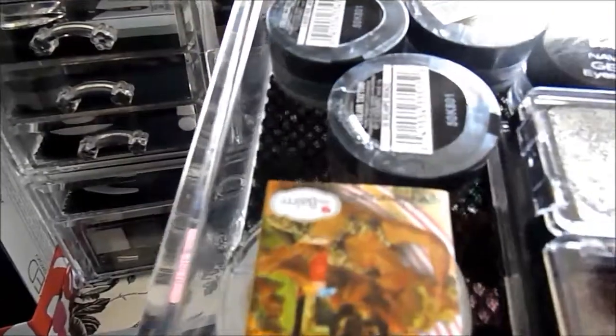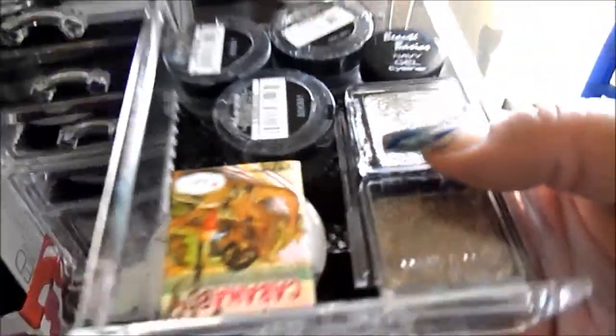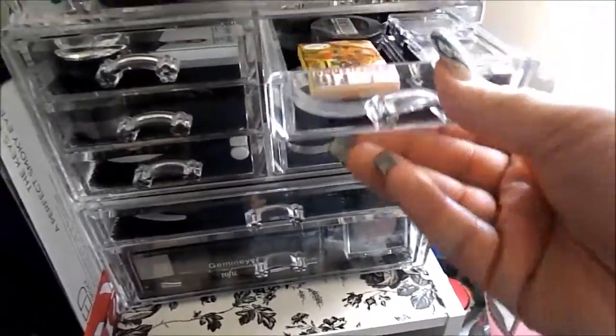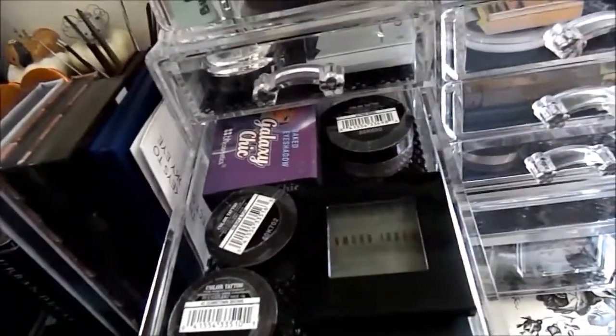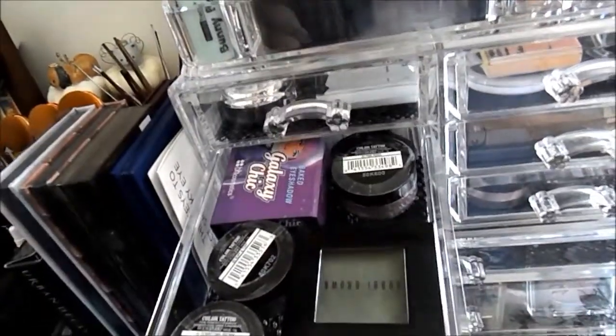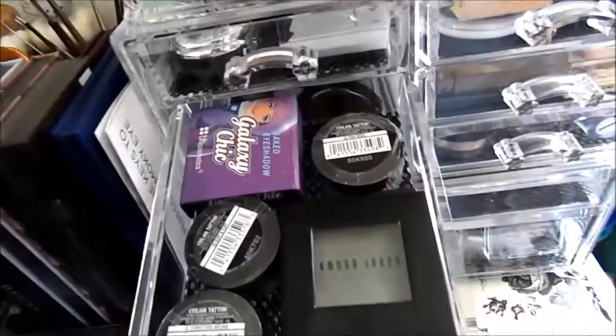I have a gel eyeliner. Those Wet n Wild glitters that after you use that first bit of glitter, they just turn into like lip gloss with a little glitter in them. More single eyeshadows. Bobbi Brown. Maybelline. No, that's L'Oreal, the color tattoo ones. We got a BH Cosmetics.